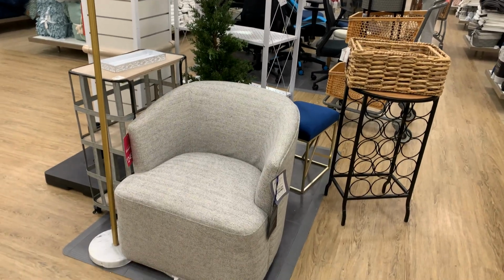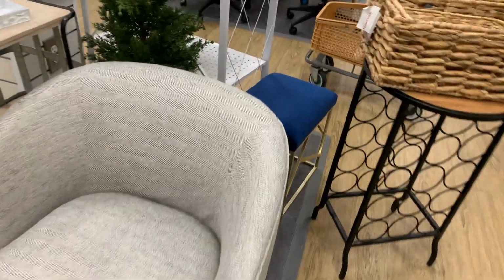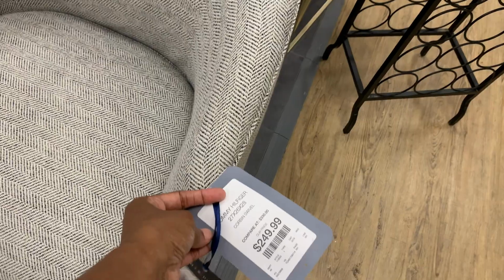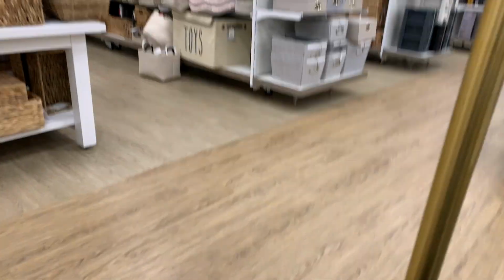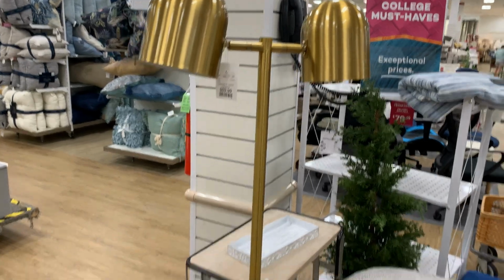You can see they have a lot of stuff that they are putting out now. So I can't wait to see what they're putting out next, to know if it's more summer stuff or if it's for another season. This chair right here is $250. I sat down in it because it looked small, but I'm not a small person, and it was a nice comfy fit.